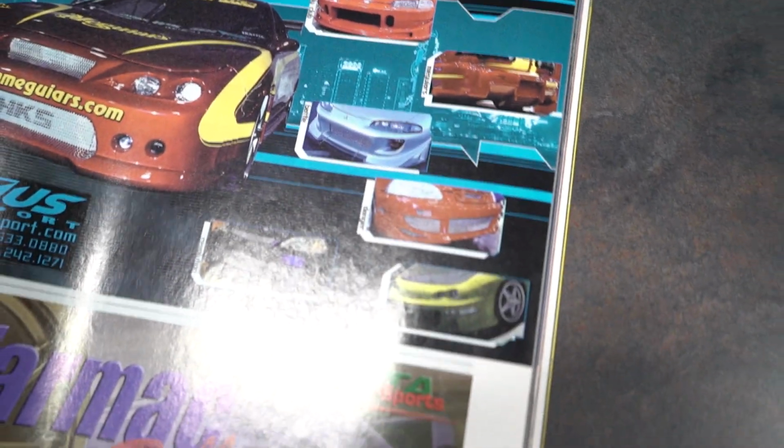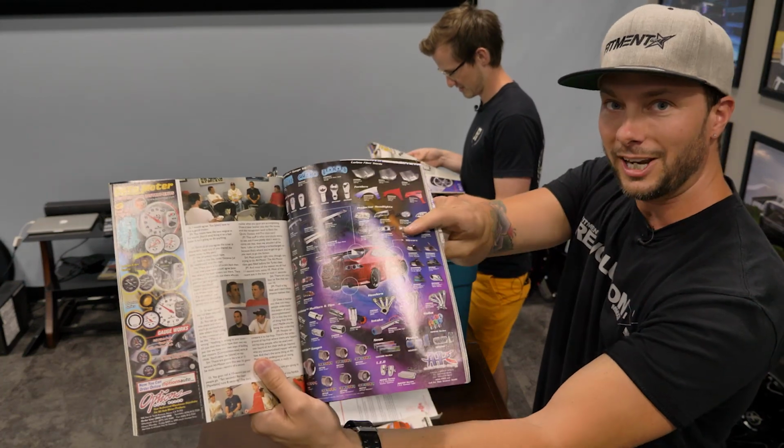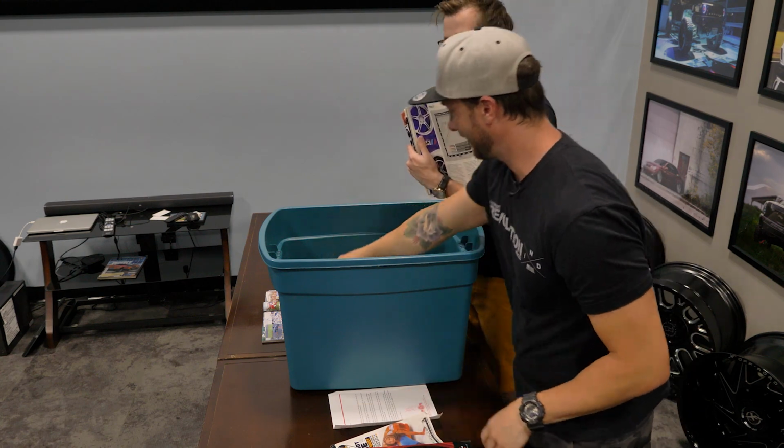Street Glow ads were super hot. Ichabod, I remember that was a hot company, if you guys remember that. More APC goodness. Hey, SSR was still making wheels though, look at that. Yep. Look at that, Real Wheel Gang. Oh, they got it.